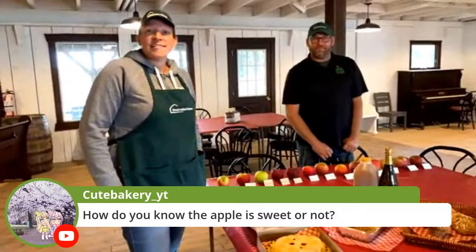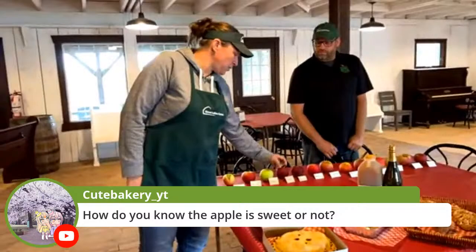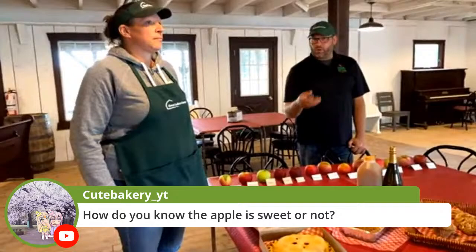How do you know if the apple is sweet or not? Well, based on the variety, and then to see if it's ready or not, if you can cut it open, if the pits are starting to turn brown, then they're ready to harvest. And then also you will sometimes do a starch test. We'll do a starch test to see when the starch in the apple turns to sugar, and that's when you know the apples are ready to pick for eating.